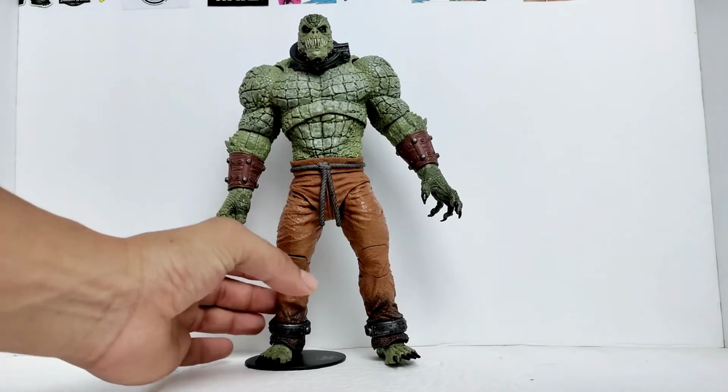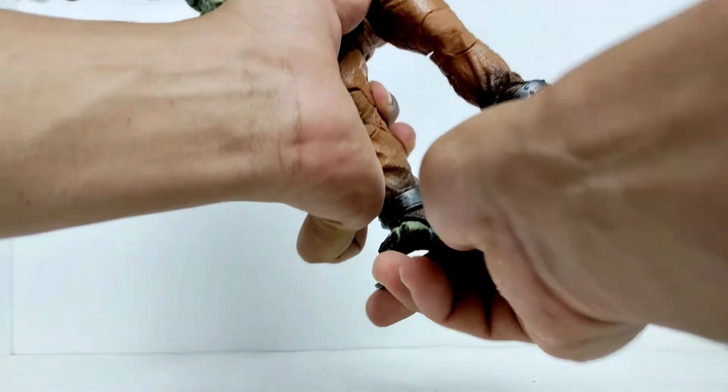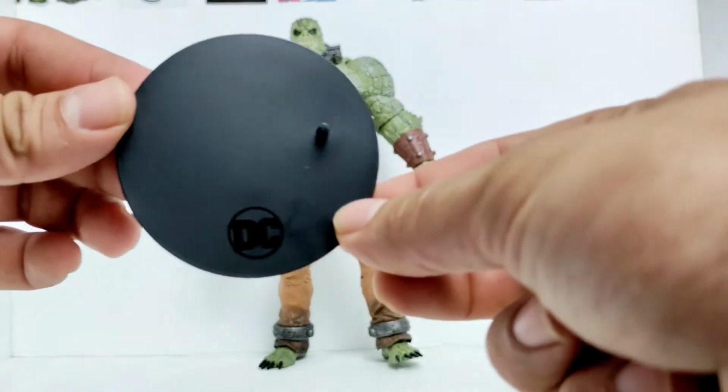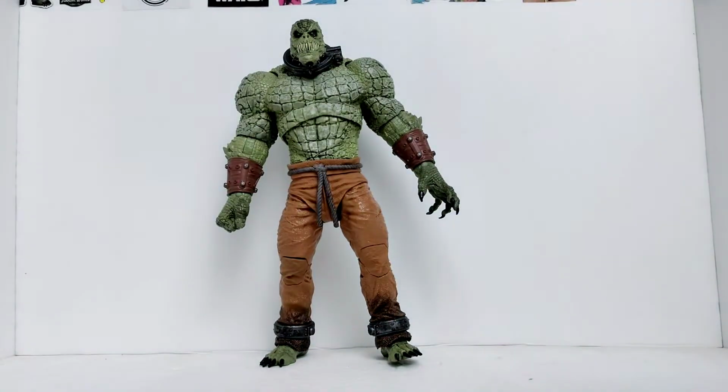And then the little stand that we have here, as you can see, I already got that on there. Let me take it off. Just the normal McFarlane stand. Here we go, DC on front, back. Let's get that out of the way, and bam! Here it is, the Killer Croc.